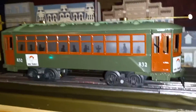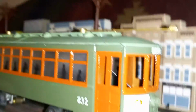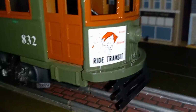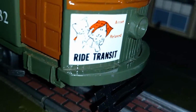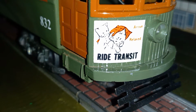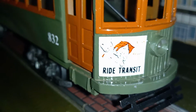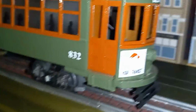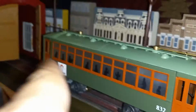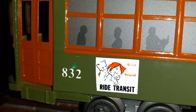Now, specifically, Bowser made 2 variants of this car. Both of them are numbered the same, which is 832. And the one that you can see right here has this very cute little kitten right here. 2 little kitties, if I can get it to focus. There we go. Arrive, relaxed, ride transit. And there's 4 of these, one on each front, and then there's one on each side, alternating.